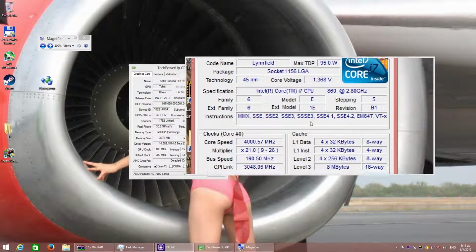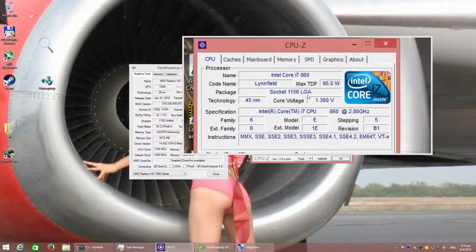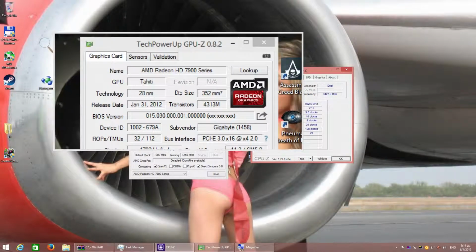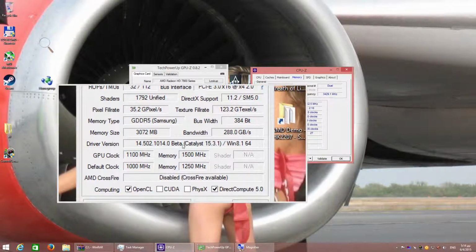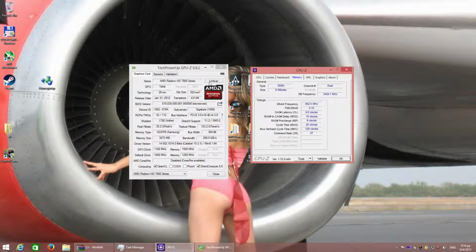I'm using a Core i7-860 running at 4 GHz. It has 8 GB of memory. And the graphics card is a Radeon 7950 running at 1.1 GHz. The latest Catalyst, of course.